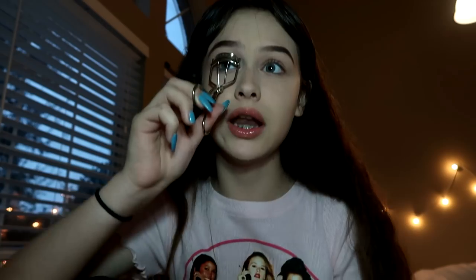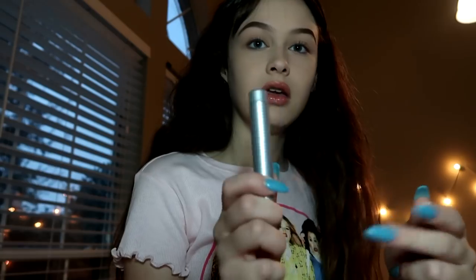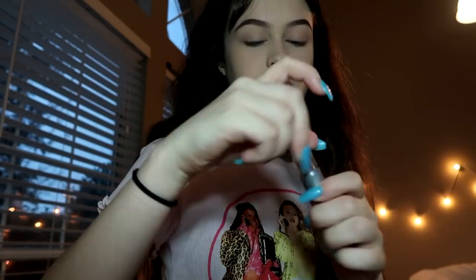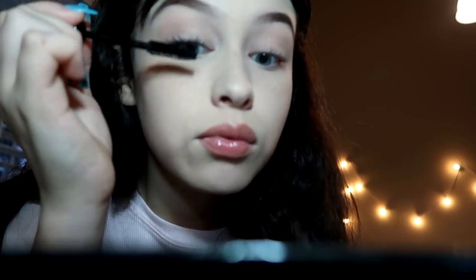I'm gonna curl my lashes right now because I always curl my lashes to the heavens before I put on mascara. Okay, so this is the thing. It has a little cap you screw off. I'm just gonna mix it in a little bit to get the brush coated. Now I'm going to put the mascara on. So I'm gonna use a mirror. This one actually makes them volumized. This reminds me of the L'Oreal Lash Paradise. And I really like this mascara. Look at that. This gets it and it's not clumping.